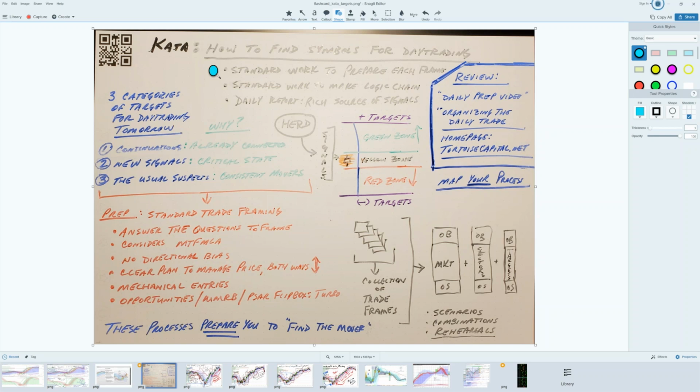The planning is about 10%. The preparation is about 80%, right? And so there is standard work to prepare each frame. That's got to be done. And that means answering those questions on the trade frame process. There's about a dozen questions that cause you to do some visual work.